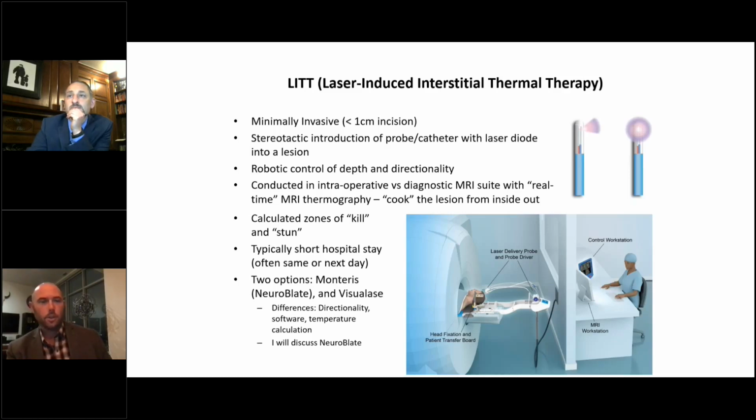And through that small incision, which is essentially the same as one would use probably for a biopsy, we introduce stereotactically a probe or a catheter that has a laser diode at the end of it. What you can see on the right here is that with the Monteris system, or NeuroBlate system in particular, there are two types of diodes that you can have. One emits heat only in one direction, and the other has a 360-degree emission. The one on the left we call side fire, and on the right we call full fire.